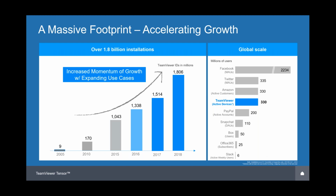We've got a massive footprint. As you can see here, TeamViewer comes very close to other consumer grade, consumer type of solutions such as Amazon, Twitter. Of course, Facebook is miles ahead, but you can see there in terms of our brand recognition and brand recall, a lot of people are aware of the TeamViewer platform. They have used it in different organizations, and many have used it non-commercially, which makes our solution very attractive in terms of the trust factor, which already exists when you talk to your user base about the TeamViewer solution.